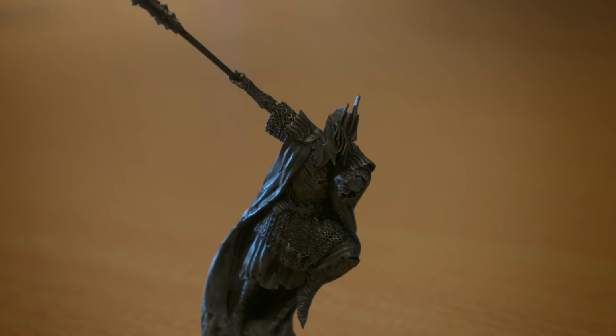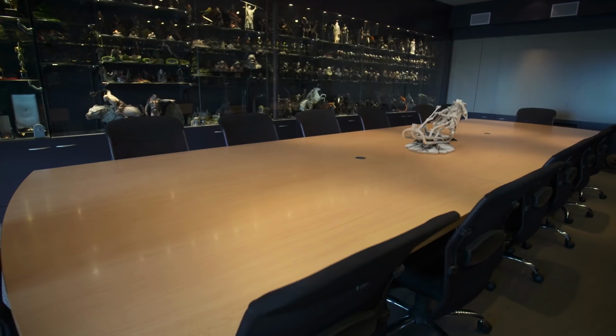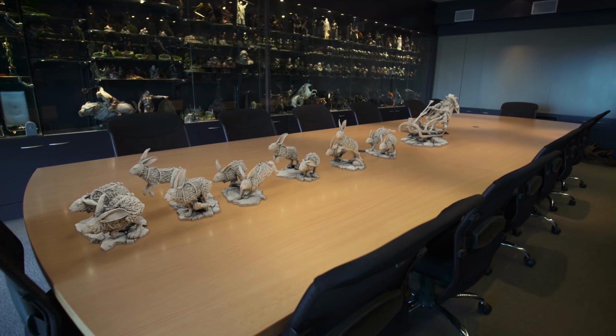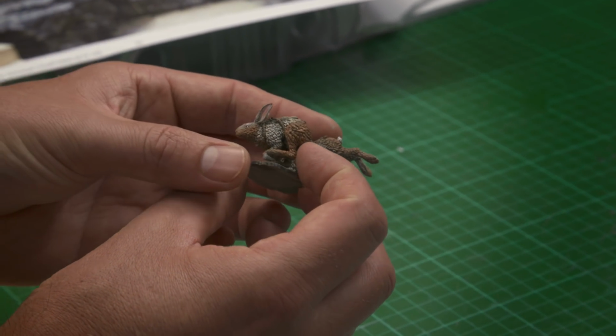A good example of something that we'll be able to do that we haven't been able to achieve before is Radagast's sled and all his rabbits that go along with that. If you can imagine doing that at 1/6 scale, you can end up with a giant boardroom table filled with just one collectible, and it's not very realistic for a fan to do that. But to do it at a smaller scale, we can get specialty pieces like that and kind of fill in the blanks of what the collectors have been after.